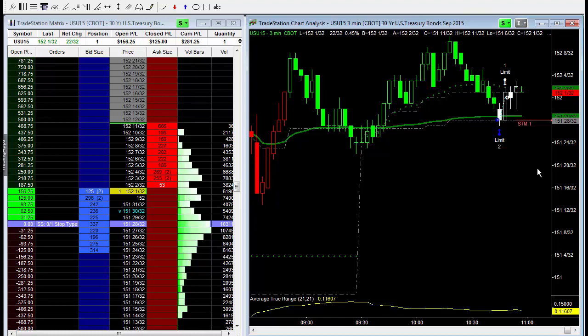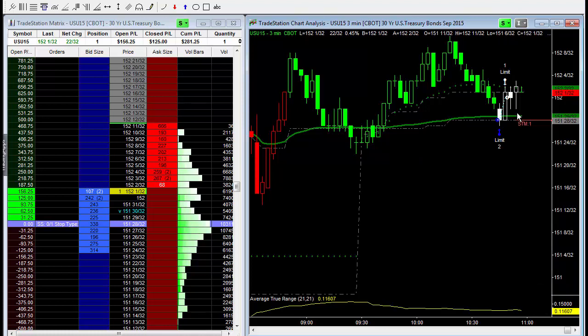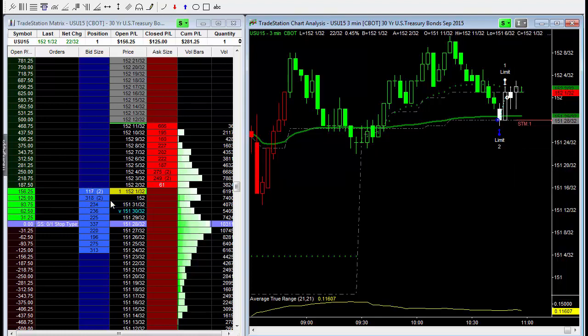I will come back when things get a little bit more interesting here. I'm going to go to 29. I'm going to move it from 28 to 29 and lock in one full tick. I'm going to go below these two 3-minute bar lows here. So I'm going to go ahead and move that up.